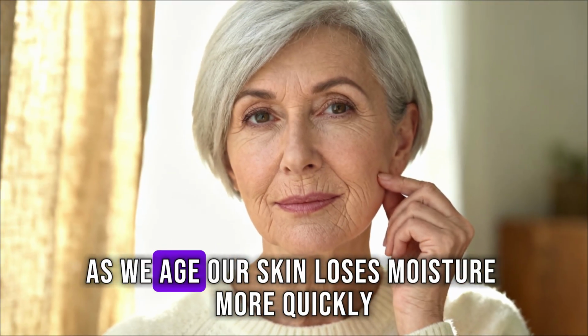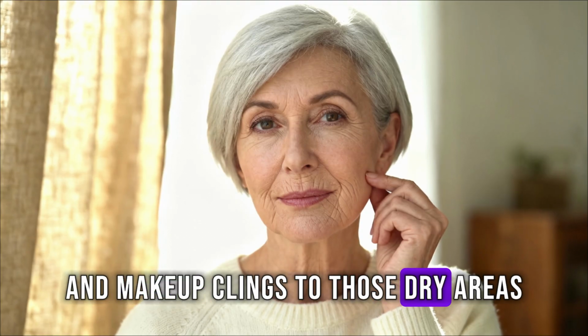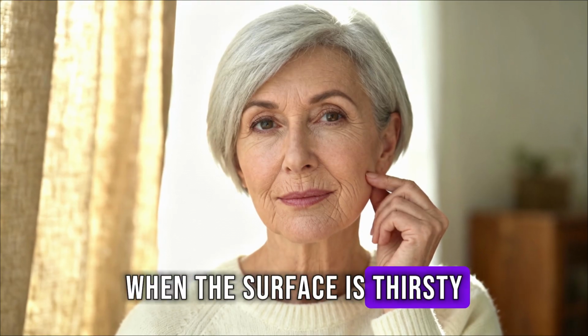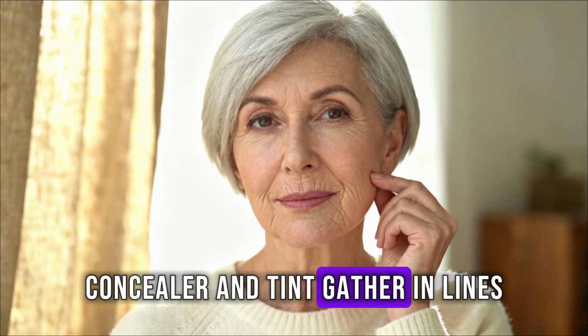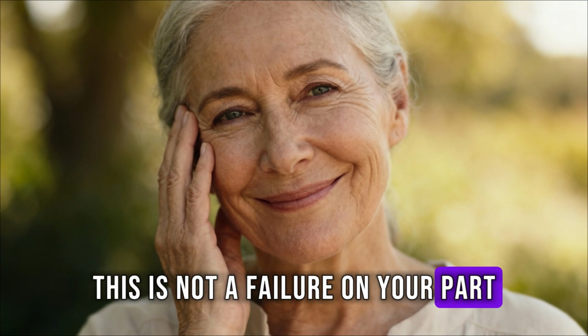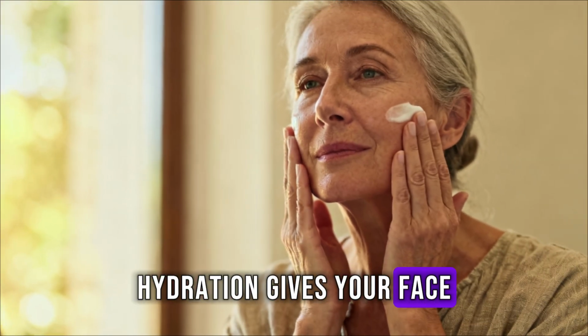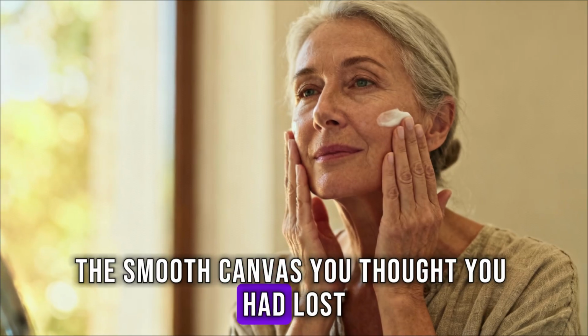As we age, our skin loses moisture more quickly, and makeup clings to those dry areas. When the surface is thirsty, concealer and tint gather in lines and make you look tired. This is not a failure on your part. It is simply how mature skin behaves. Hydration gives your face the smooth canvas you thought you had lost.